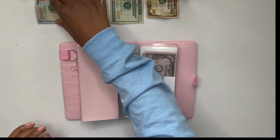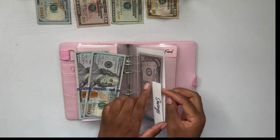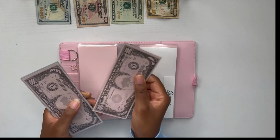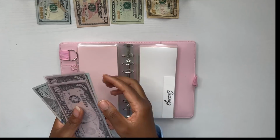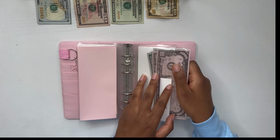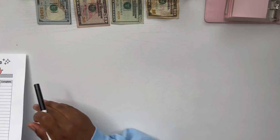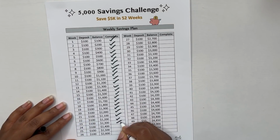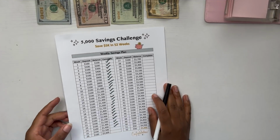All right, now we are moving on to savings. Savings is going to get $200. So two $100 bills will get us that. Adding that, we have our placeholder of 1,000, 2,000, and then 1, 2, 3, 4. So $2,400 is now within savings. All right, and we all know once we add our money to our savings, we have to complete our tracker. So counting for the next 2 weeks, 1, 2, we should be at 2,400, and that is true.